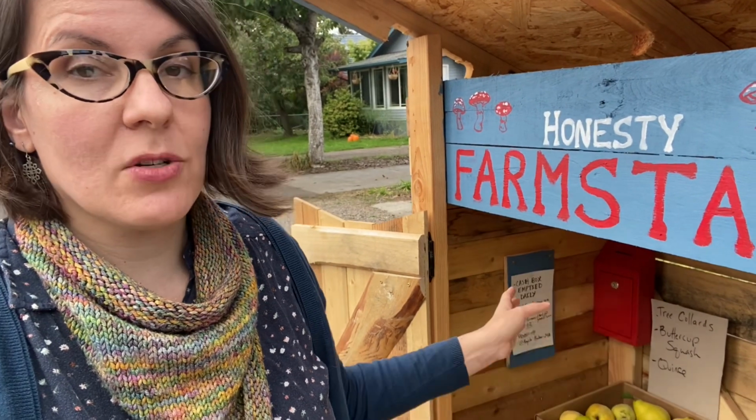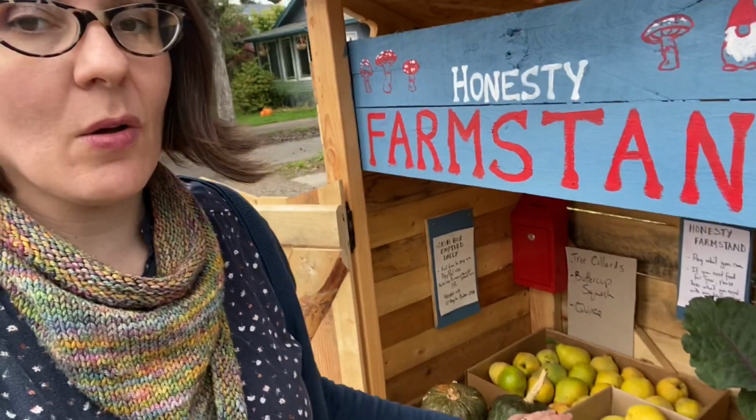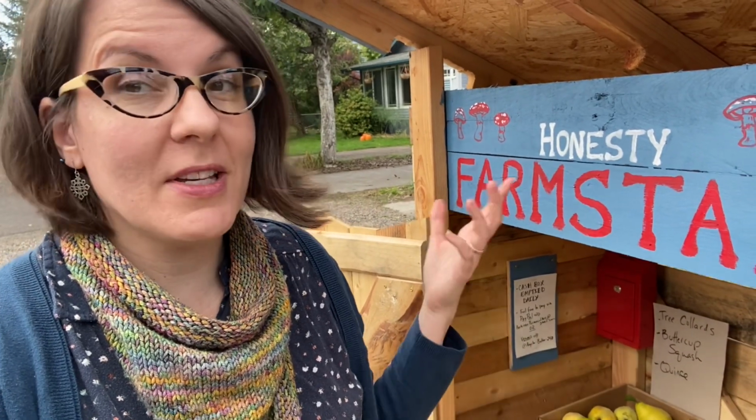So I am making sure that the cash box is bolted in, and I'm making sure that I'm emptying it every day. But again, if someone comes and takes a whole box of quince and they really needed it, then they're welcome to have it. I hope it blesses them. If they took it and throw it around the street, or just waste it or resell it or what have you, well, I can't really worry about that. I can't really control other people's behavior. I can only control the posture of my own heart and my own choices. So it will be what it is.